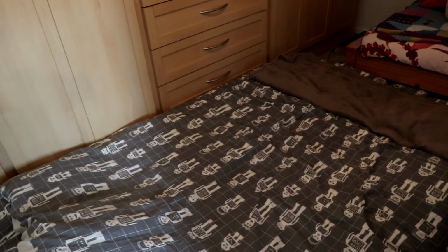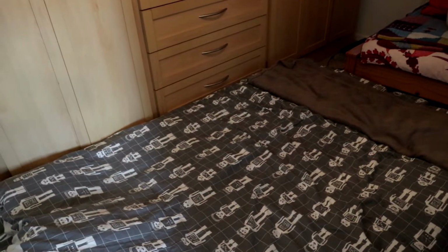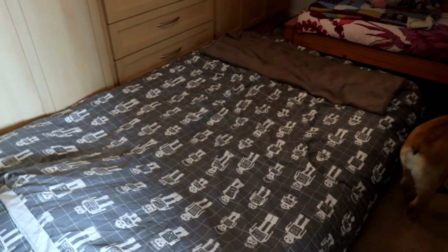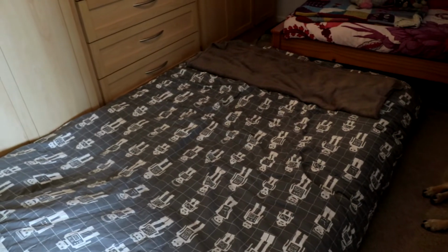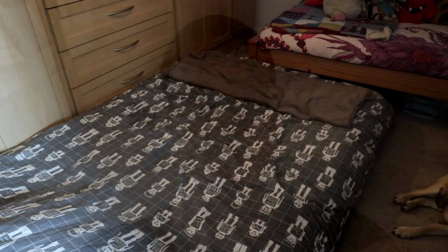Now, I'm not going to put them on camera because they don't like it. But yeah, Alf's quite interested in knowing what's going on. He actually just nearly got stuck underneath the mattress. But yeah, anyway, I'm going to go and carry on.